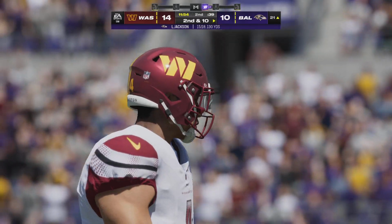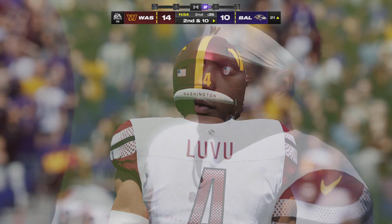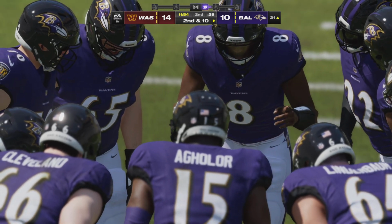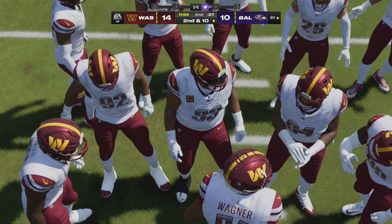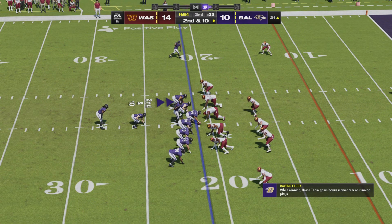And now a throw on first down there, but it's incomplete. So it looks like they stopped some fighting them on this series, because it seemed like things were headed for the red zone. But if this defense gets two more stops, they can keep them out of that area. An incomplete pass on first down. That leads to a second and 10.